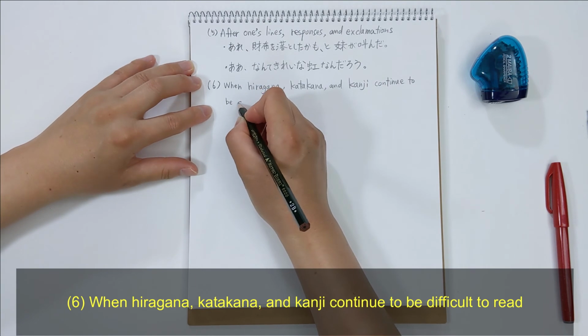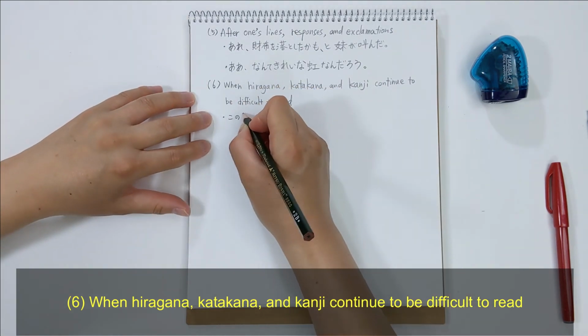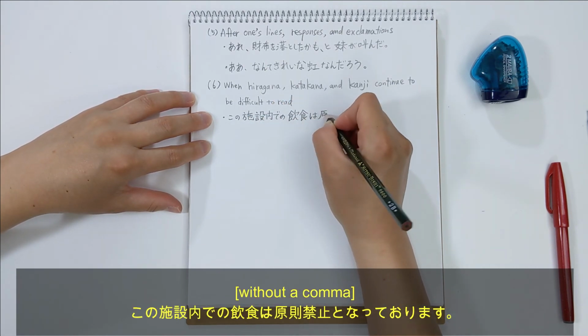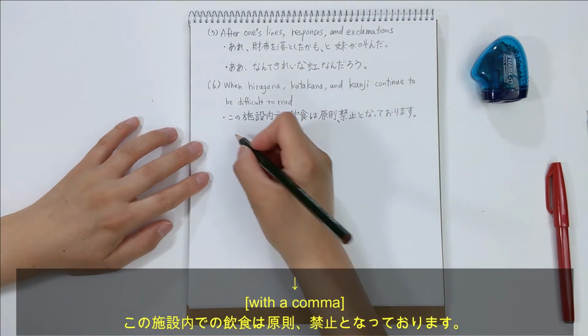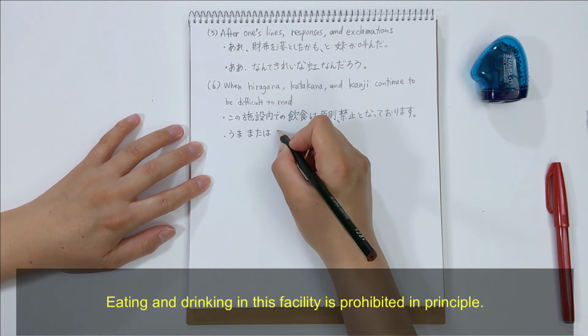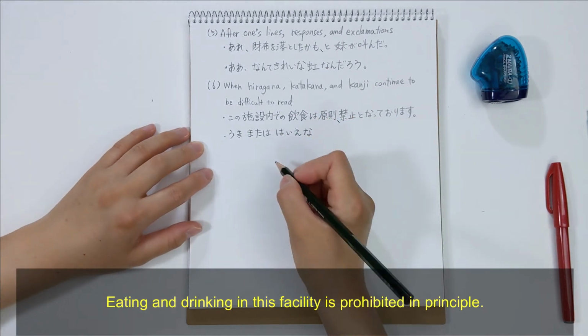6. When ひらがな, カタカナ and 漢字 continue to be difficult to read. Without a comma. この施設内での飲食は原則禁止となっております。With a comma. この施設内での飲食は原則禁止となっております。Eating and drinking in this facility is prohibited in principle.